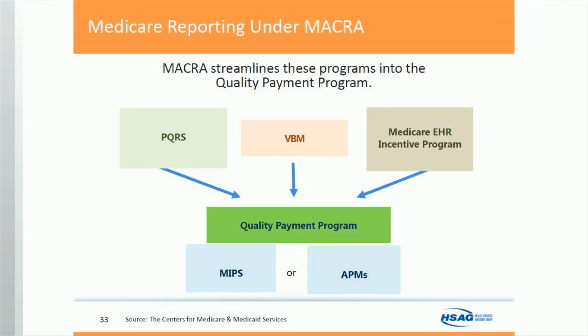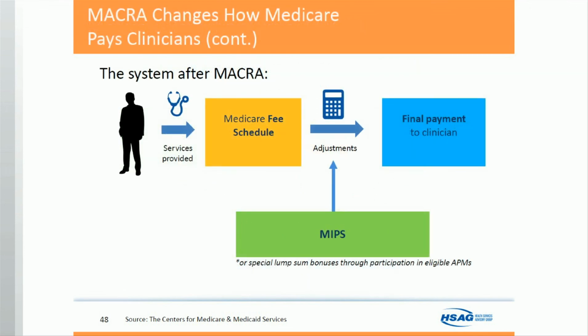So Medicare's plan to fix this, and they're the government, right? They're here to help. They have combined 3 different programs that have existed over the years: the quality reporting system, value-based medicine, and the EHR incentive program, that's meaningful use, all into one program, the quality payment program. It's called MIPS, the merit-based incentive payment system, or you could be in more of an ACO model, the advanced practice models and the patient-centered medical homes. So they're trying to simplify it, but there are already 2 different avenues to go down. I'm just going to talk about MIPS, which is a little bit simpler and will help you learn some of the changes that are occurring.